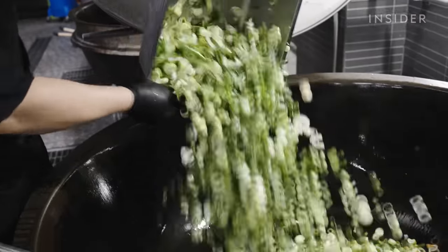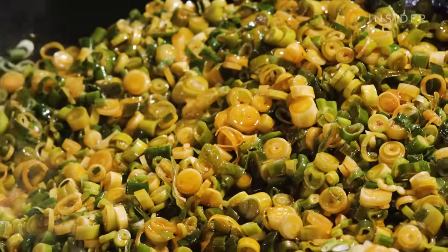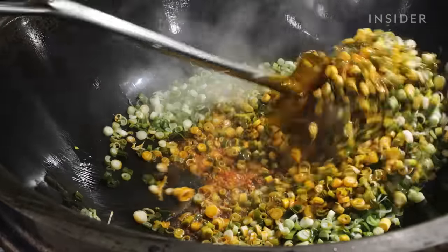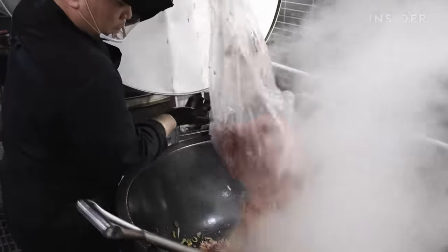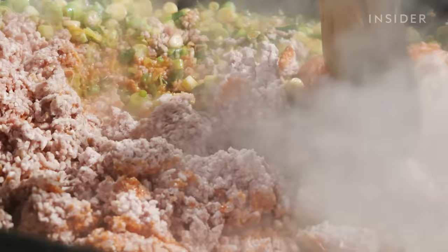While the tofu is steaming, chefs start cooking the other ingredients for the dish in a large cast iron wok. They add red pepper oil and stir-fry the green onions and 10 kilograms of pork together until the meat cooks through.